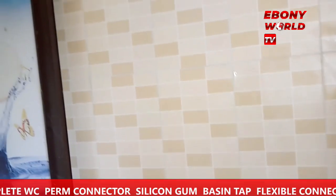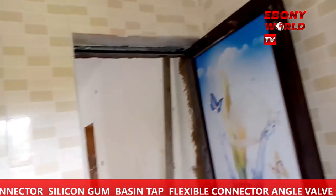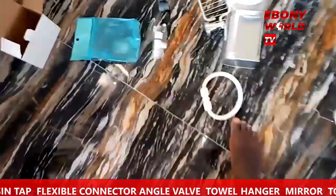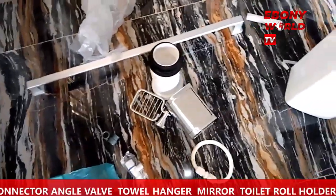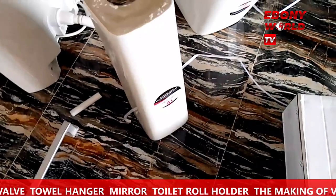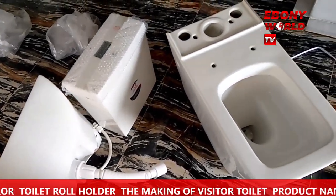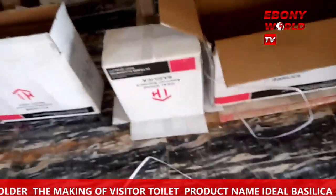You will see by the time it's fixing those toilets again. Look at everything. There's nothing hanging around anywhere. Only inlet, outlet. Those are the components. The connector, the plastic connector, the silicone gum, everything. Look at the pedestal. Look at the wash basin. Everything is being taken out. Look at the shape of the toilet seat. Everything is taken out from the box.